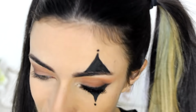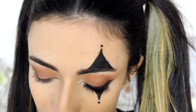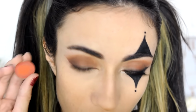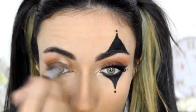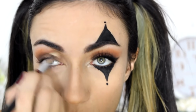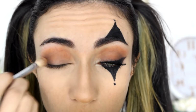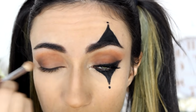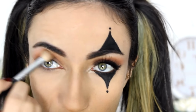Okay, let's move on. Now I'm going to be taking a little bit of red, but you don't have to. You can use any color that you want. I'm going to be taking Red Brick by MAC, and with that same fluffy brush, I'm going to be applying that a little bit on the very outer corners of the eye, like so, and then also a little bit on the lid itself right here where the colors meet, just to add a little bit more reddish tone to it.